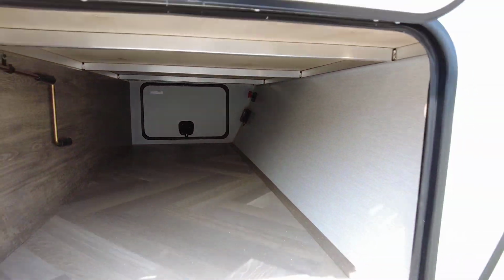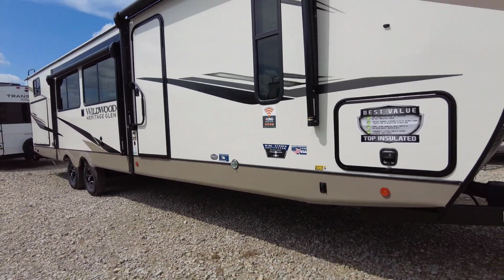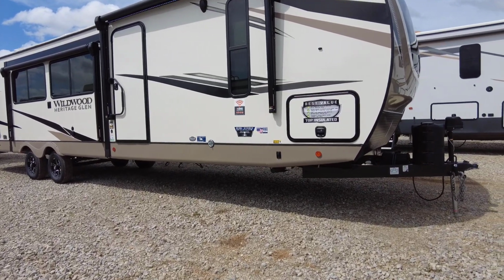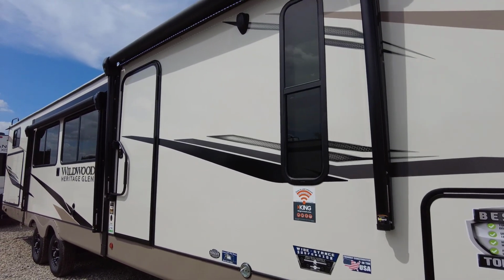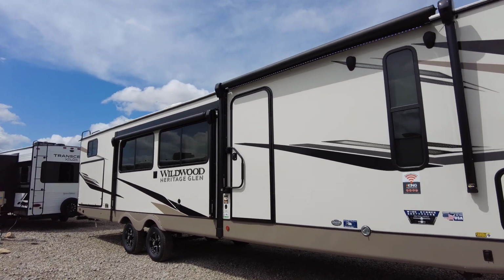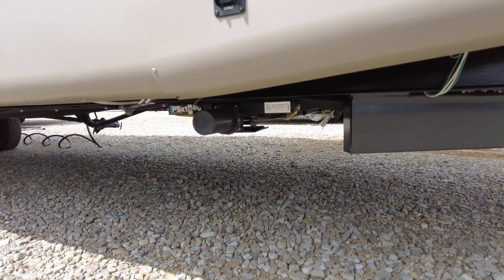This is an aluminum substructure, heated and enclosed underbelly, fiberglass vacuum bonded sidewalls. I like how they take the skirting as well and they wrap that under so you guys don't see that I-beam. That's very cool. Of course, you're gonna have standard setup on your windows. You've got dual awnings. It's gonna be the 10-footer in the front and then a 12-foot on the slide out, which will open up together. I love this as well. You do have power stabilizing jacks as well in the front and rear.